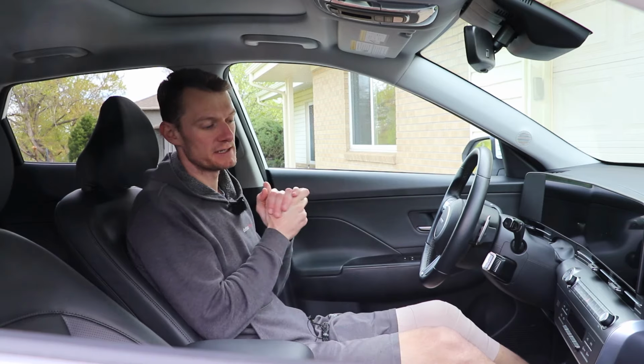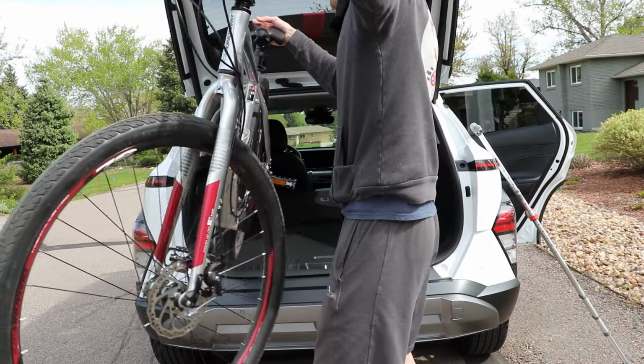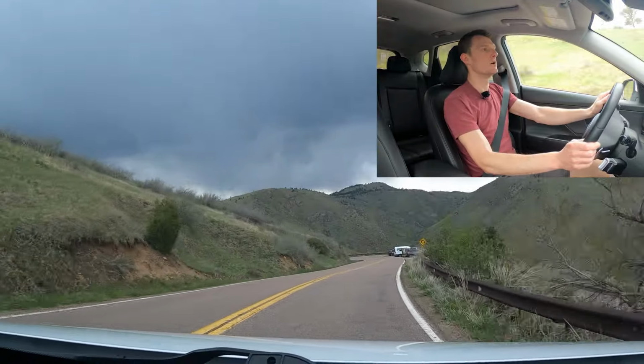Inside, I'm going to show you some of the features and technology of this vehicle. We're going to try and throw a bike in the back to see how usable or not this hatchback is. And then last but not least, we're going to take it on the road to see what it's like to drive.